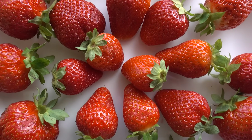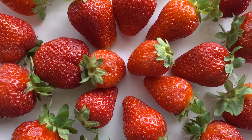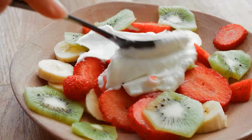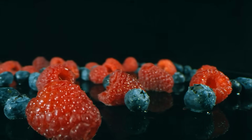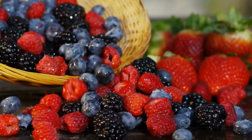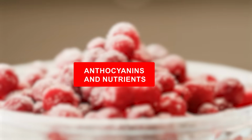To use strawberries for clot support, eat about 1 cup of berries each day, roughly 150 grams. You can mix them into oatmeal, blend them into a smoothie, or enjoy them with a dollop of plain yogurt. Freeze berries to keep in hand year-round. If fresh berries are not in season, frozen berries offer similar levels of anthocyanins and nutrients.